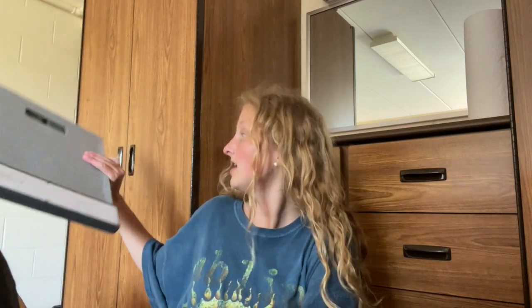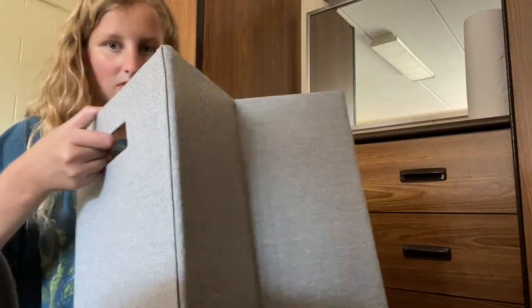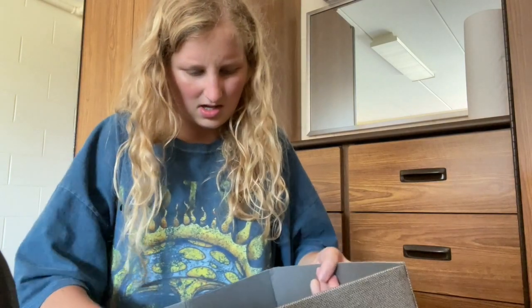So I'm in my room all by myself because my parents are helping my sister move in, like help building some stuff up, and my roommate doesn't move in until tomorrow, so it's like I have a little more space and room in here to unpack. So I'm gonna do my sweatshirt. So I'm gonna put these in these bins. Okay.